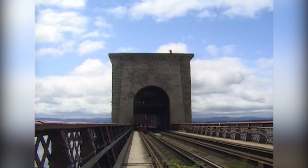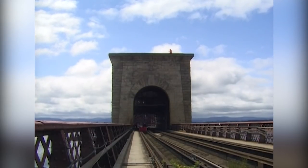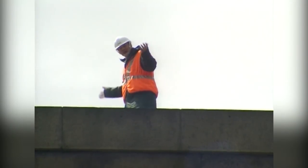At each end of the bridge, masonry arches disguise 1,000 tons of pig iron, weighting down the end of the cantilever against the weight of a train and the girder bridges trying to tip it up.